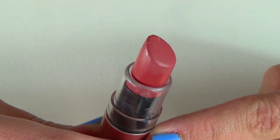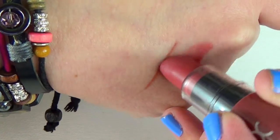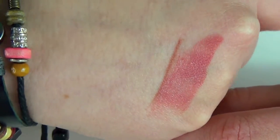This is one color that I really like because it's just that nice rosy neutral, and it pairs very nicely with the lip liner that I showed you a minute ago.